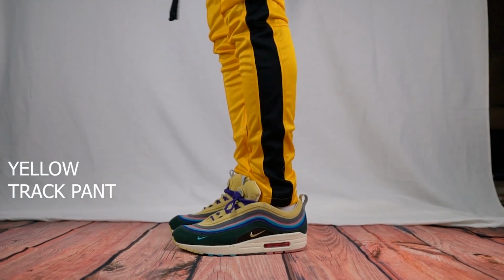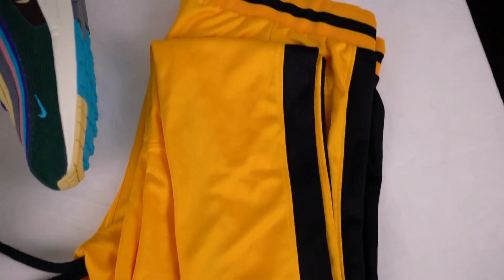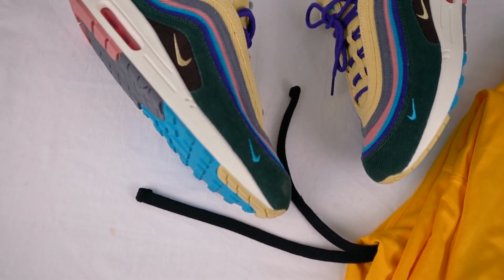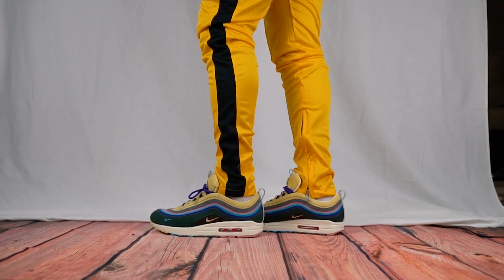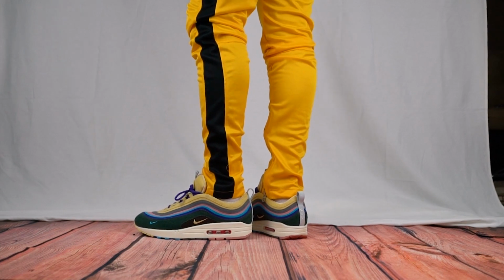Up next, we have these yellow track pants. They're a polyester cotton blend, have the same slim taper as the previous pants, elastic waistband, black hits all across, like the black stripes going down the sides, and the extra long black drawstrings running through the waist down to your knees pretty much. These pants are really light and actually kind of thin. We'll get into that shortly.